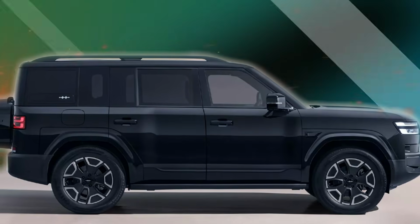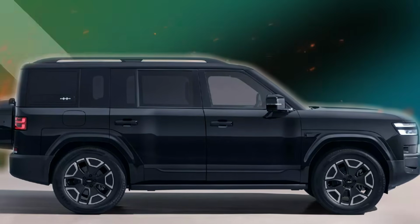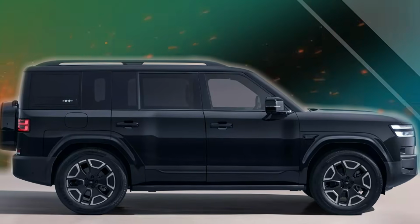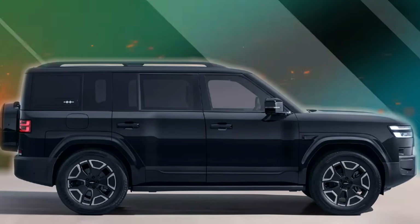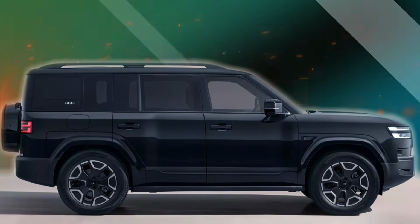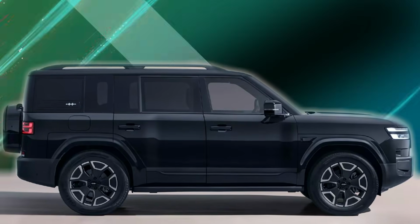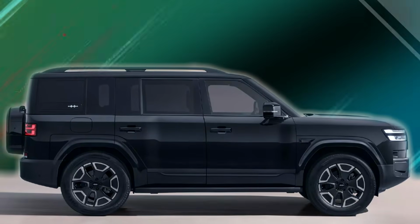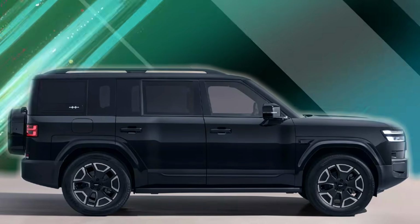Instead of the Defender's familiar rounded headlights, the Ti7 sports a more contemporary split lighting arrangement. The rest of the front end copies the British SUV's square-jawed face and vertical lines indiscriminately, going out of its way to avoid making any attempt at hiding its inspiration.